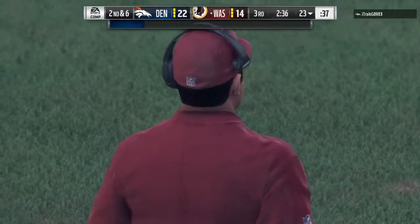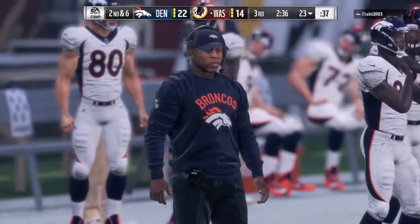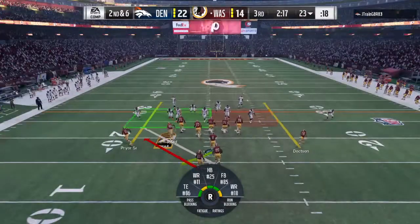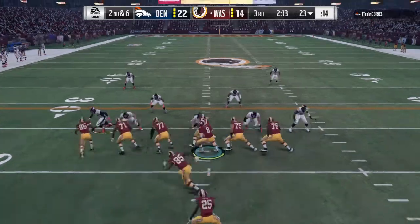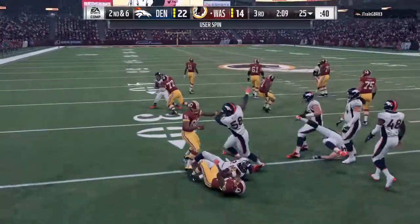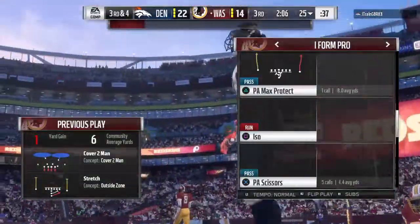Call it a gain of 4 on first, and that'll make it second down. See if they stay on the ground for second down. Again, a run with Thompson. It'll only be a gain of a yard, and it sets up a third down and 4 now.